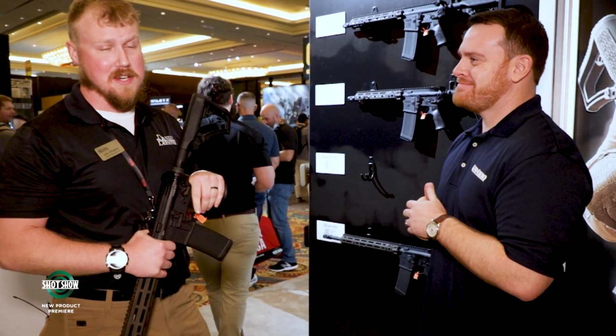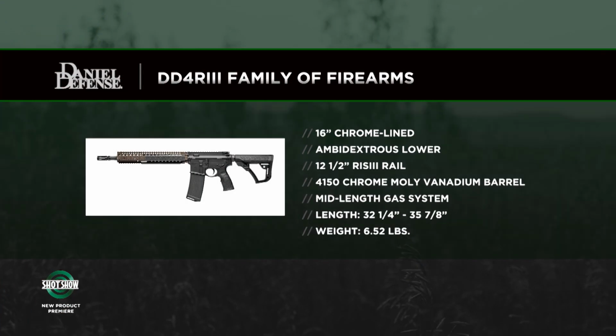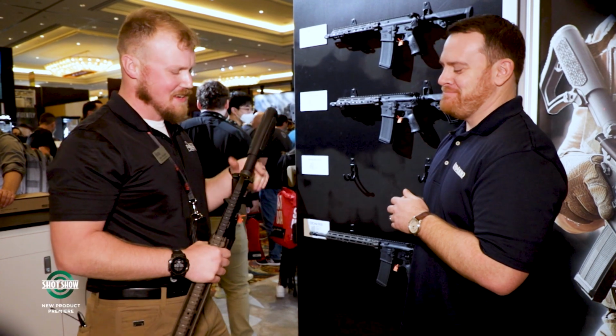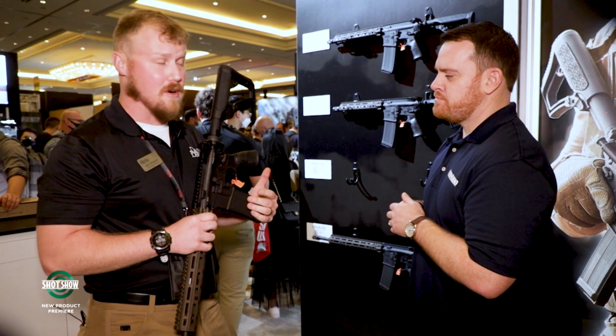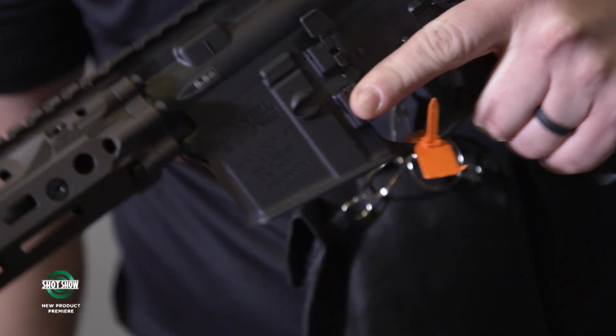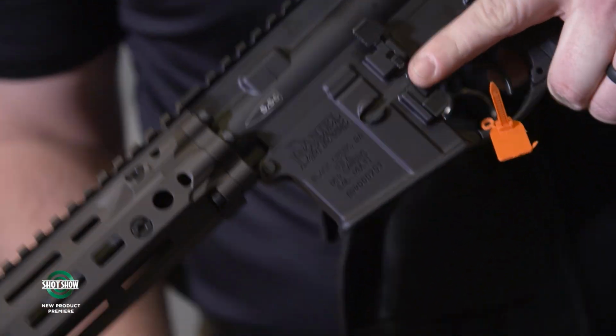So with the new R3 line of guns, you'll see that the RIS II finally got a facelift, which is sweet. We're now in the M-LOK world with this family of guns. And you still have the same capability as the RIS II. Still do your 203 grenade launcher if you have one at home. Right, which is nice. No, I keep one just for occasions. Absolutely. And then it's sitting on that DD4 ambidextrous loader, which is really great for lefties. Finally, we can drop our mags and not have to reach around the gun, which is great.